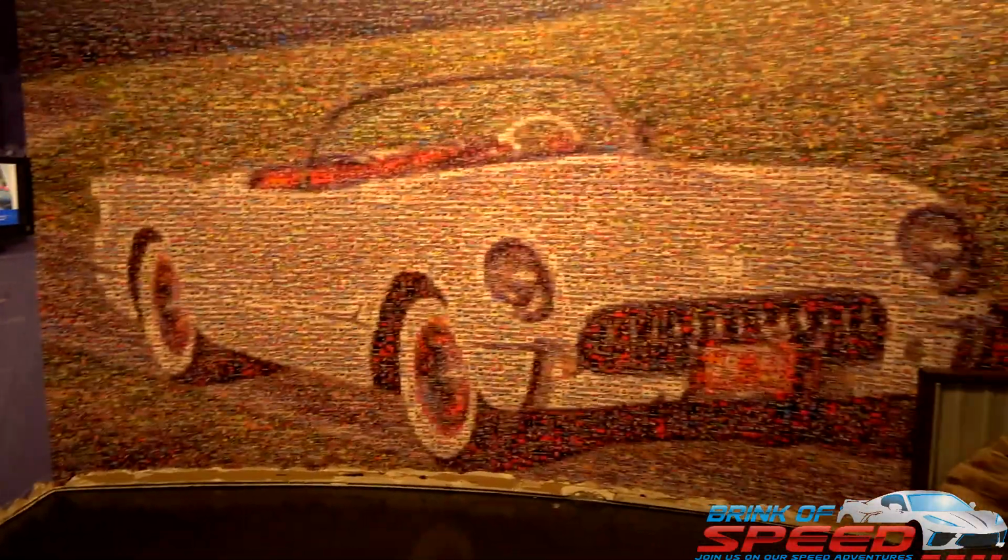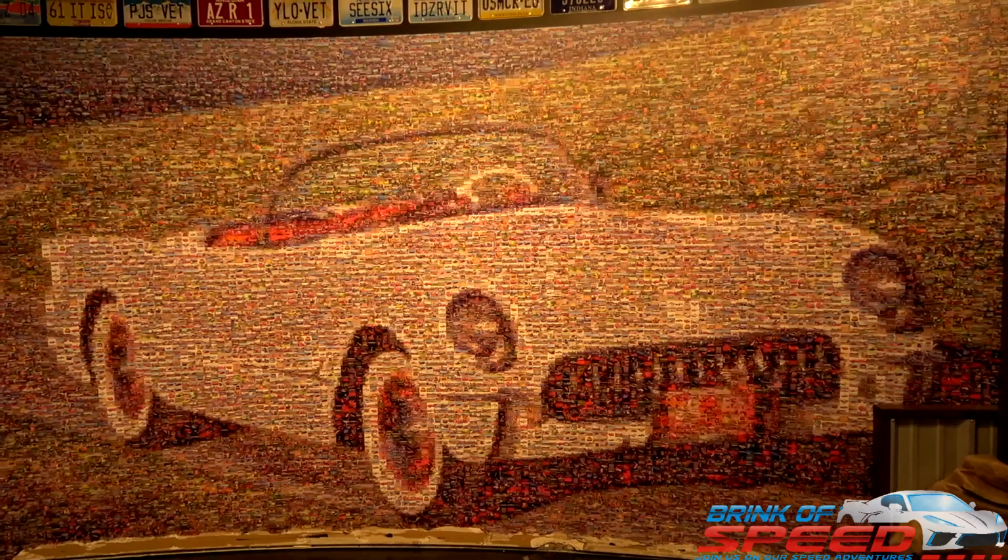Wow, guys, I don't know how they did this, but they use people with their Corvettes, little tiny thumbnail pictures, to make a 1953 C1 Corvette. I'll zoom all the way in and you'll see what I'm talking about. I wonder how long did it take? I don't know. It looks like a lifetime project. A lot of pictures.